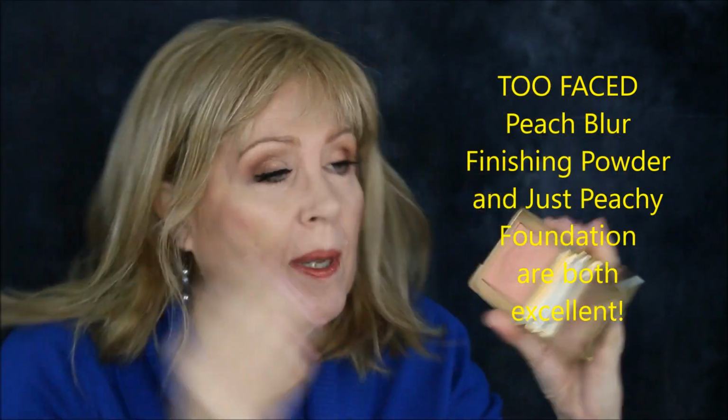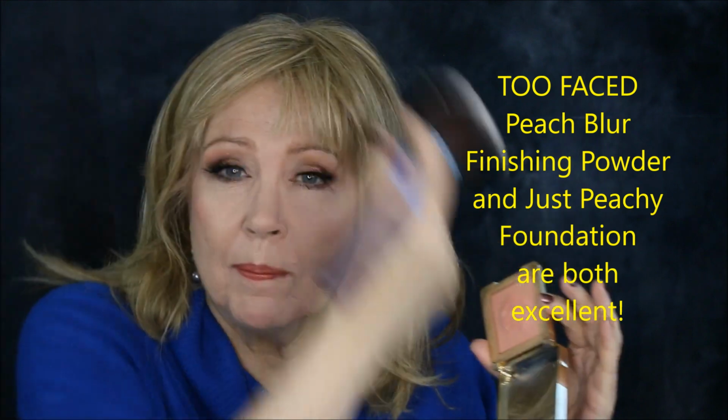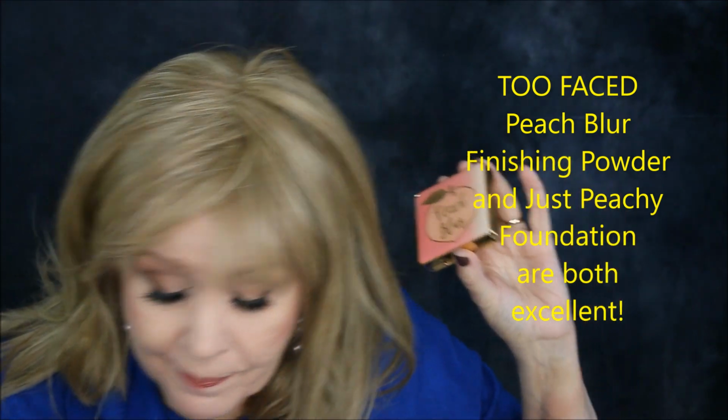So once you put all of your makeup on, you would take a large fluffy brush with this one, and you would go into it and just go all over your face and down your décolleté, and it adds a teeny bit of color, a teeny bit of glow, and it makes everything cohesively go together. So I think this is a wonderful thing. If you're lucky enough to have a TJ Maxx near you, they were selling these for like $12.99 at TJ Maxx. If you don't, this is the Peach Blur, it's called. This is the only version of this that you can get.